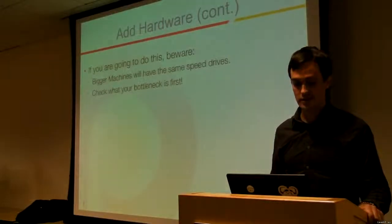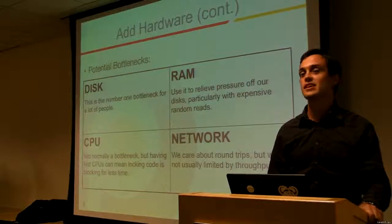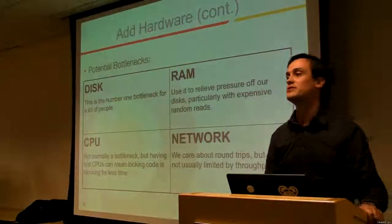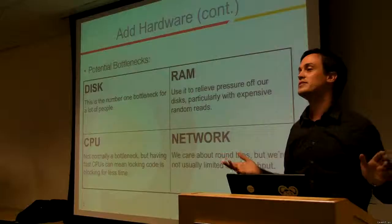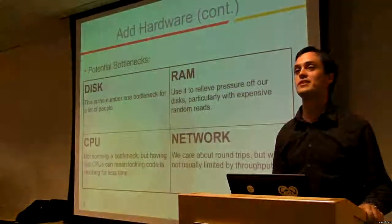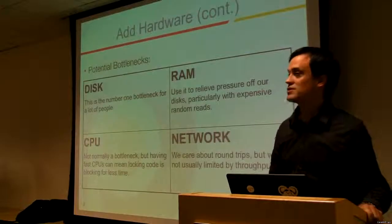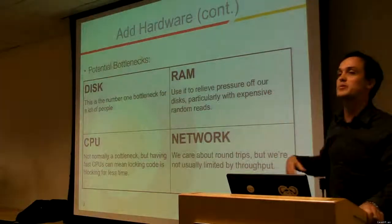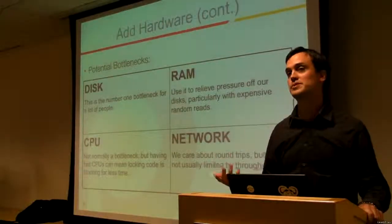If you don't know how to do that, here are the four potential bottlenecks and my thoughts on each one. Disk is a big bottleneck for a lot of people. Every machine is different, so don't let me speak generically to you, because it can lead you down the wrong path. Disks are so much a problem that we try and cheat and use RAM to relieve that, so that our reads can come from memory. It's only our writes that have to persist down to disk now.